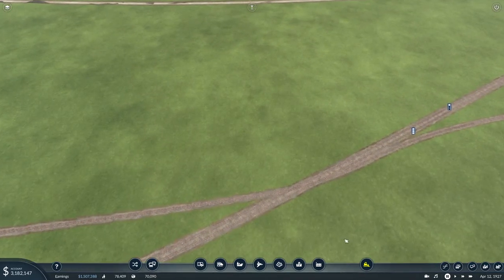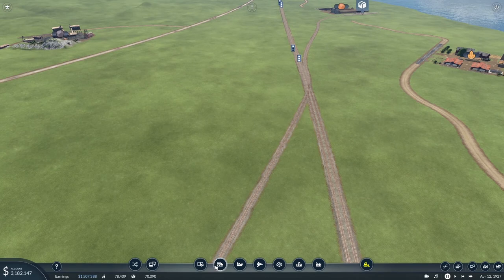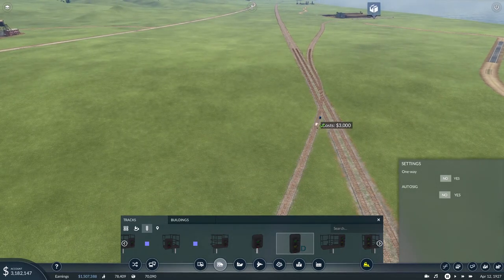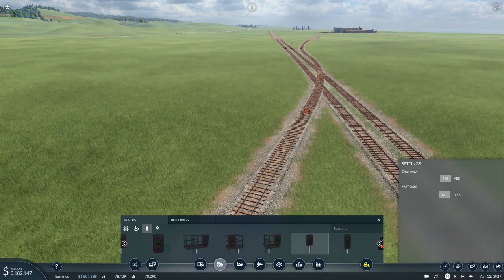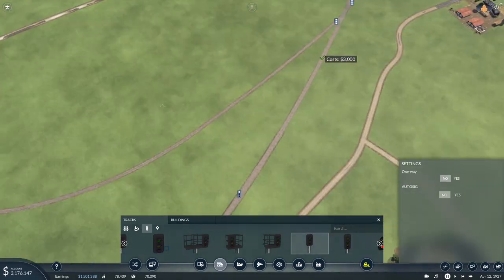Right. So this does look a little bit ugly, but that's okay. Actually, it does look very ugly, but it'll work. It will work. Trust me. Three aspect signal. You're going in that direction. Oh, you're the one without a pole. We'd like one with a pole, please. There you are. That's better. So if we stick you there. And in the other direction. That's you there. So you don't interfere with the passenger traffic.